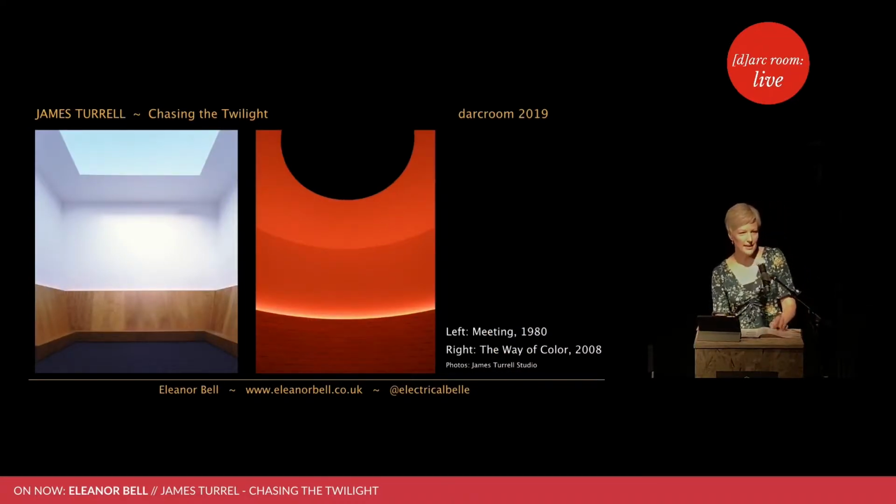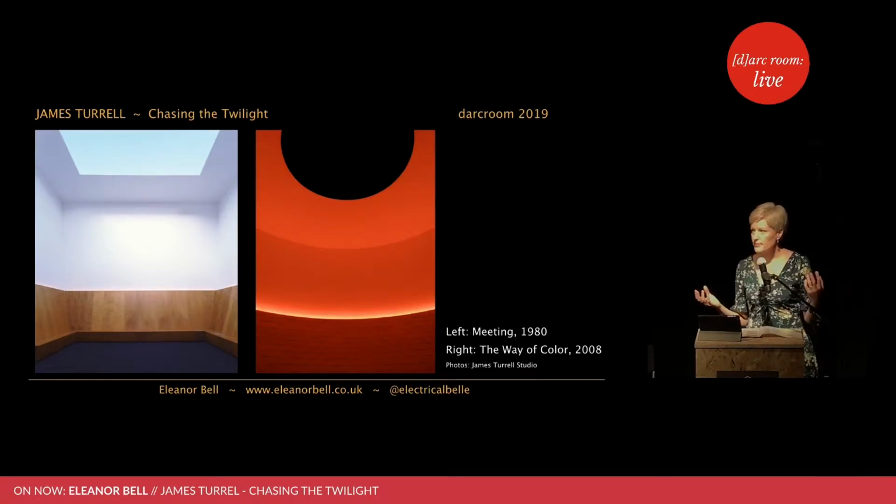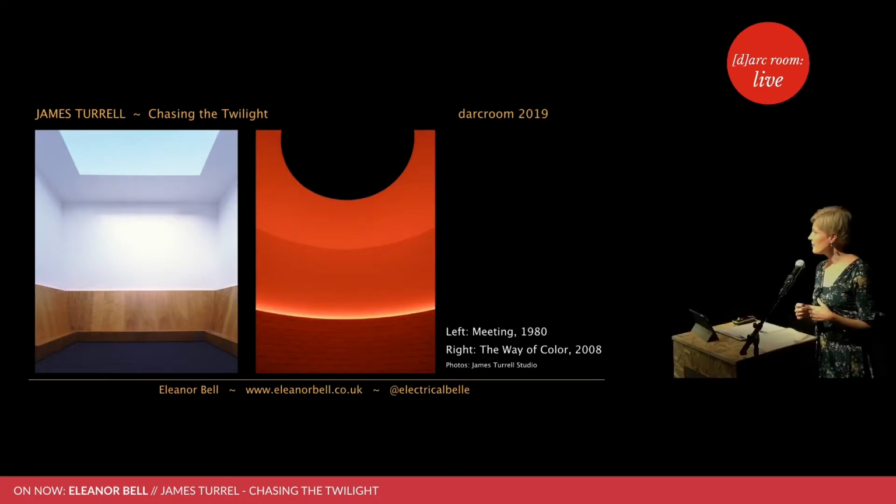But rewinding back to the 1970s, when he first experimented with cutting into the fabric of the building to introduce natural light into his work, this led on to his Skyspace series. So what is a Skyspace? Well, it's a chamber with a very precisely cut aperture, which can be round, oval, or square. It's often accessed through a corridor, which magnifies the sense of enclosure when you then enter the Skyspace. It has sloping seats around the edge, which encourage you to sit back and gaze up at the sky.